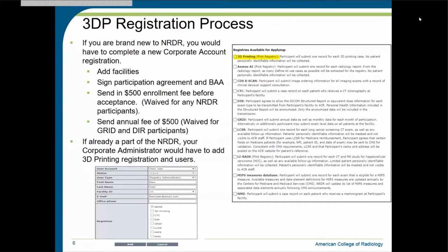I will say it looks a little bit cumbersome when you're starting and getting to it, but once you're in the system, it moves along pretty quickly. And that's just a really short setup for how to get started in the registry.